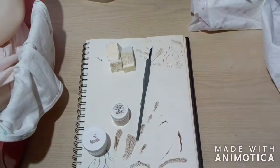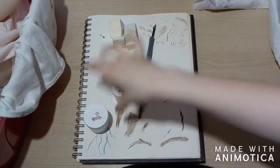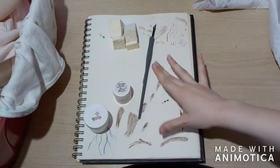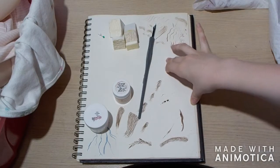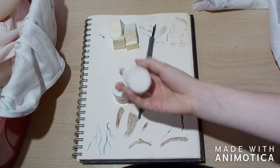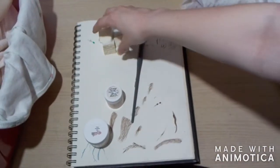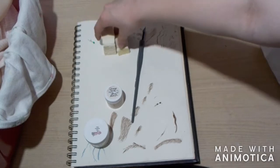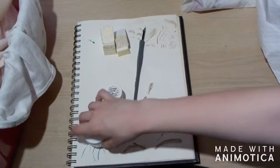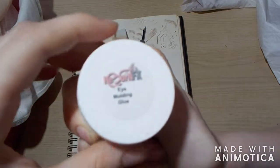And here are some little goodies I got. These are some cool products that McPherson's has come out with. Some recently, some less recently. I've been eyeing a couple of them for a while, and I thought it would be really cool to have them now that I'm making more dolls and I had a little extra money. So this is their Reborn Effects eye molding glue.